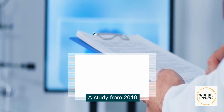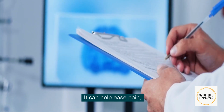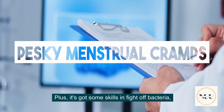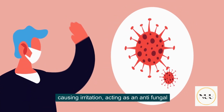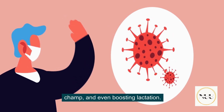A study from 2018 showed that fenugreek is pretty amazing. It can help ease pain, like those pesky menstrual cramps. Plus, it's got some skills in fighting off bacteria causing irritation, acting as an antifungal champ, and even boosting lactation.